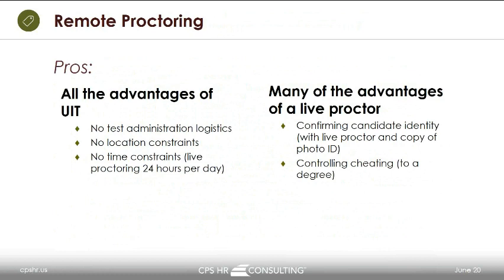And another big one is that there's a live person who is there remotely to check the candidate's identity and to control those red flag behaviors and any indications of cheating to the extent possible. So of course, different from in-person proctoring, we're doing this remotely via the webcam and speakers, but definitely a huge advantage over unproctored internet testing where you just don't have any of those controls. We basically allow that candidate to work on the honor system.